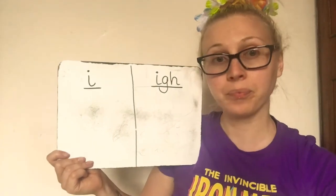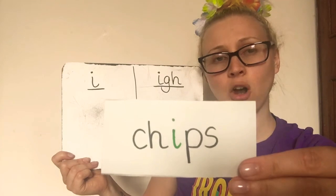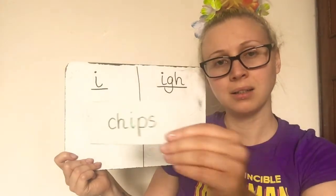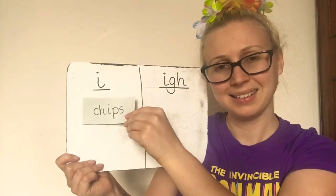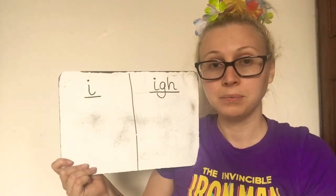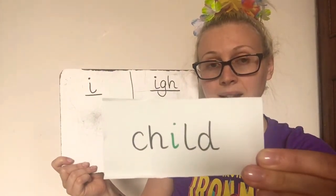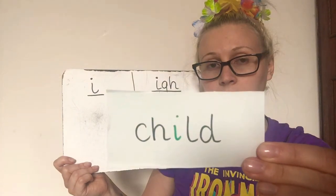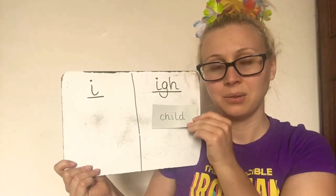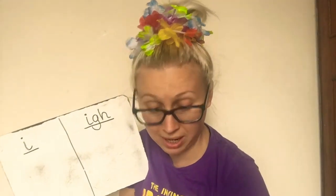And a couple more. What does this say? Is it the I or is it the I? It's the I, isn't it? Okay, last one. Is it an I or is it an I? Well done, it's an I. Good job. So that is how we pronounce the I letter differently in some words.